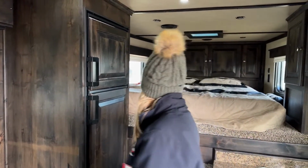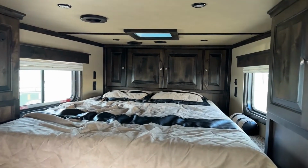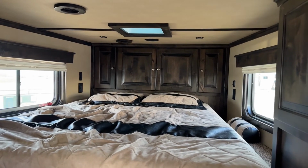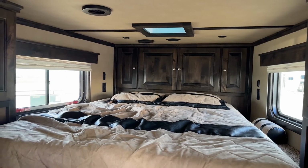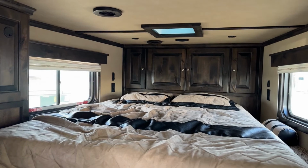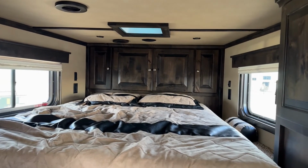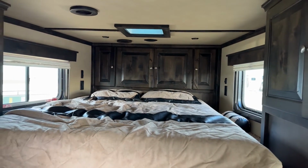Up in the bed area, you've got a nice queen size bed. You've actually got a little skylight over the top and some cabinetry behind there. You can push that little vent up so you can get some nice fresh air moving through there. Between opening your windows and opening that little skylight there, you can get a lot of nice air moving through, be nice and comfortable while you're sleeping.